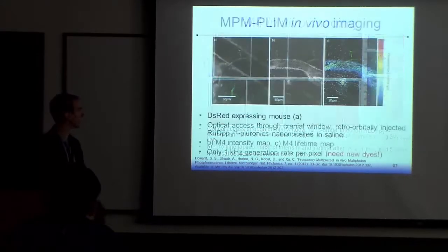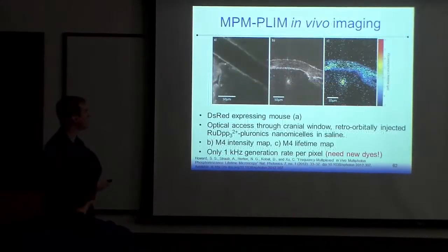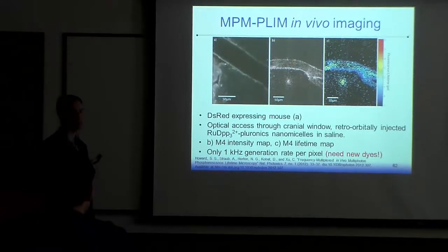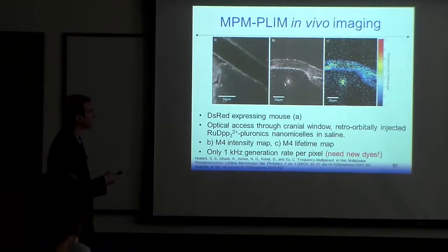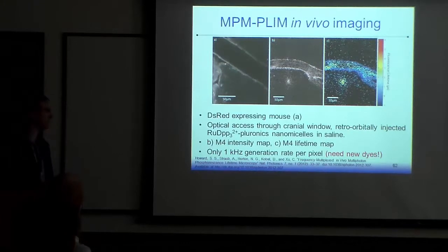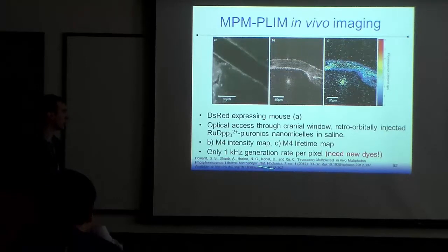We can do different steps throughout the brain for these images, and they also show that the dye is actually in there. So this is the vessel without any dye in it. This is our intensity map from our modulation system, and here's the lifetime map. You can see the bright cell walls have very low lifetime because there are fluorescent proteins, collagen, and elastin. Inside the vessel, you have the longer lifetimes corresponding to our dye that's currently flowing through this living mouse's brain. Of course, we're still limited by our pixel, so we need to work on new dyes.